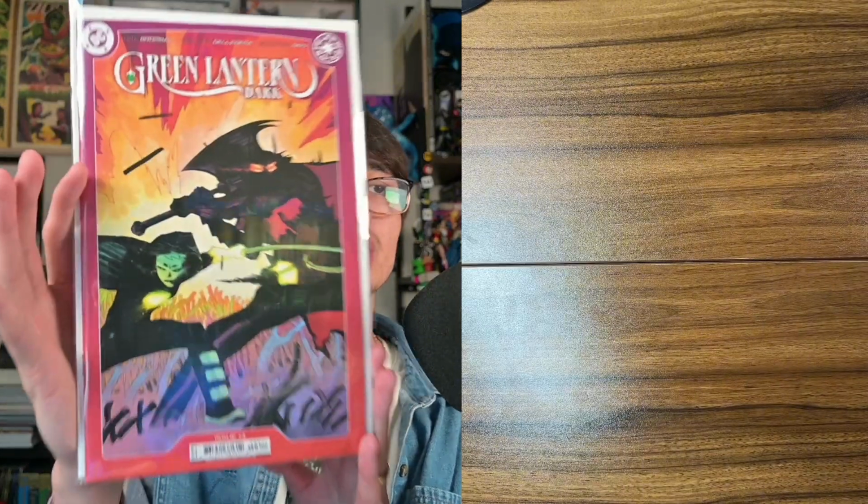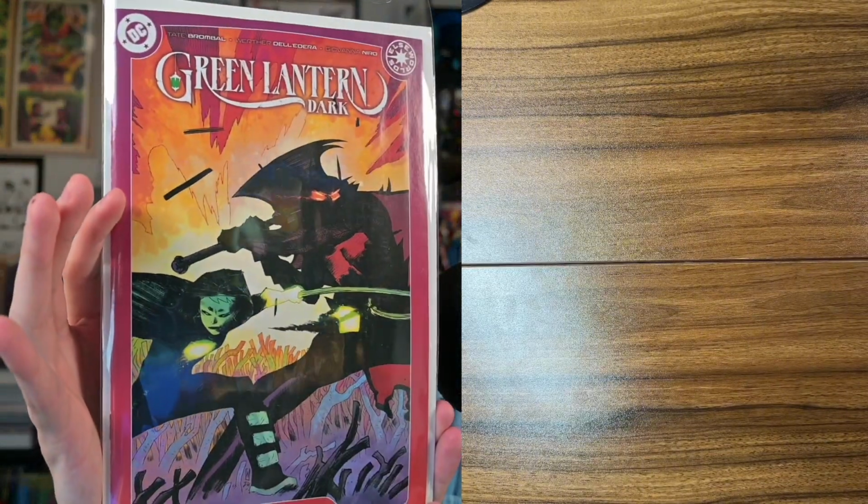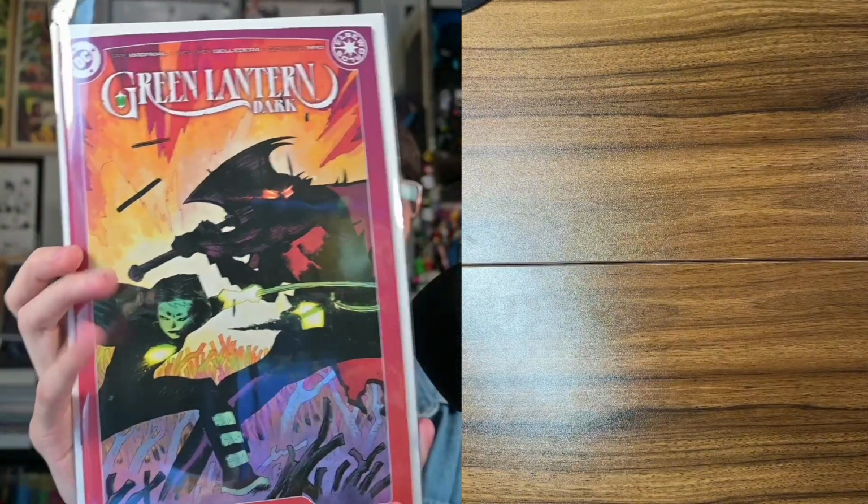Number 9, we're going with Green Lantern Dark issue number 3. This is a series that I'm enjoying pretty decently from Tate Brombal. It's like a horror Green Lantern, and this world is really messed up, and she's a reluctant hero trying to save a town because all these kids keep getting kidnapped from this town. So she's going to go into this castle and try to see what the heck is going on. That's what happens in this issue.